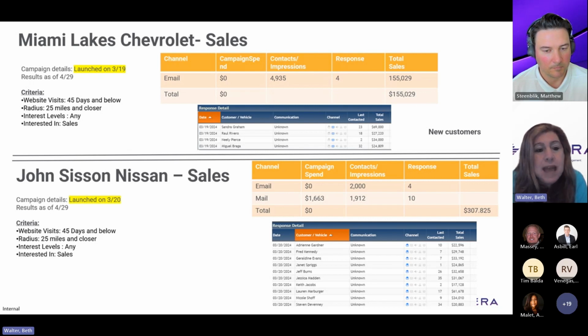On the second example, that campaign was launched on the 20th. This dealer did emails as well as spent $1,663 in direct mail and sold 11 vehicles for a total of $307,000. It's interesting too, if you look at the last contacted, you'll see that everything was under the time frame in which the campaigns launched. Obviously we can't take credit for everything, but none of these campaigns were launched at a date later than this campaign was launched. So we're thinking this is what brought them in.